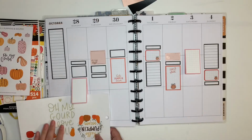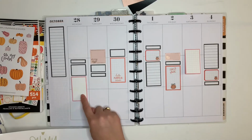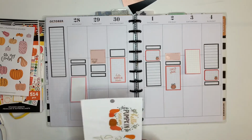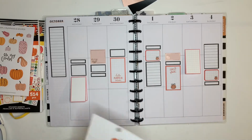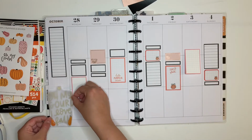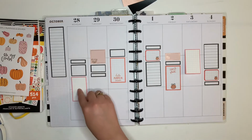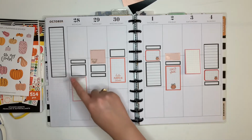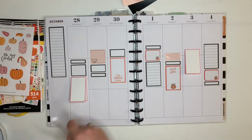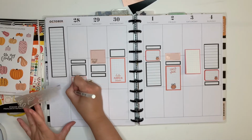I was thinking maybe in the sidebar, but I'm worried it's going to get blocked by this. Let's peel it up and check. It gets blocked a little bit. What if I put it on top of it and then just X-Acto knife this so it could be loose and it would have the edge of the quote on it? We're going to go with that because I don't think I've ever seen anyone do that, and I want to see how it'll work out.